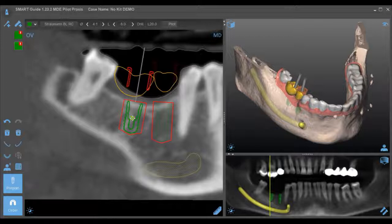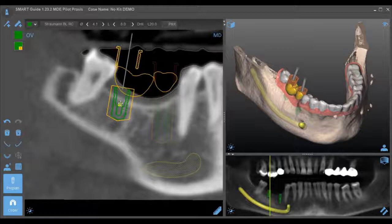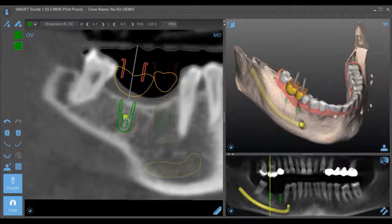There are some warnings that let you know that something is not correct with the plan. And you can see how the sleeve positions are calculated automatically.